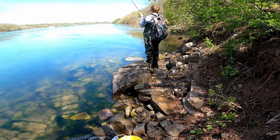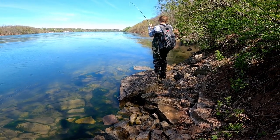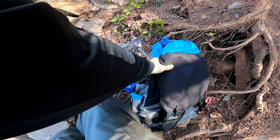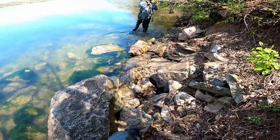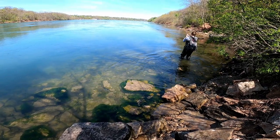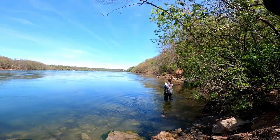All right, let's see what Colin has. Oh, dude, it's pulling. What do you think it is, man? Might be a steel, bro. Steelhead? Is it fighting that hard, or is it just the current with the white bass?